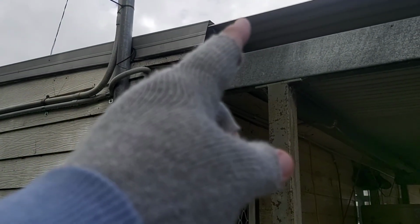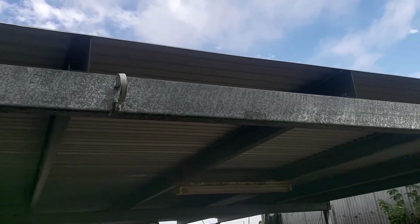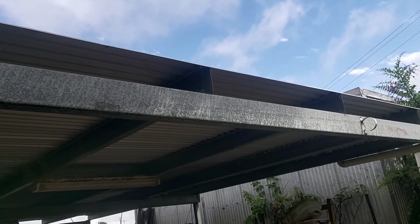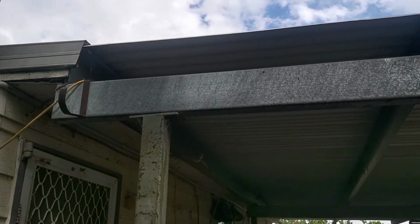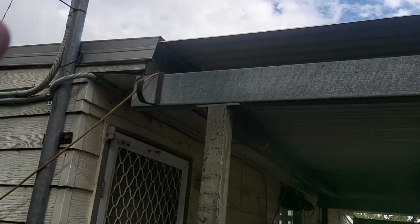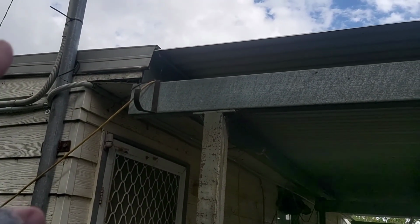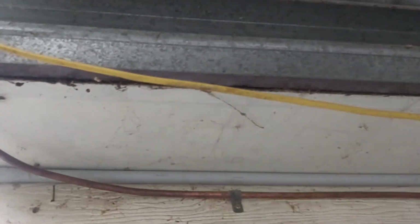So the water's coming in there, sitting there, and because this has got such a narrow, small gradient, there really is very little gradient, that's nearly flat. The water is pooling here and going back, which is very bad because it's then running back in here, it's going into the house, it's going and causing a lot of damage. I mean, you can see this has gotten so much worse.